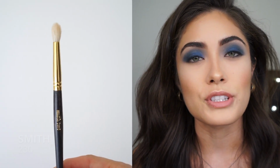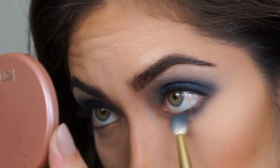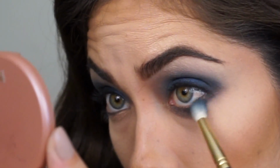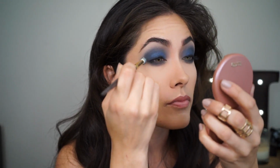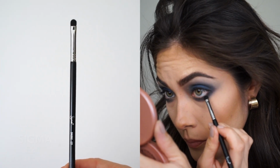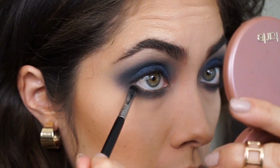Using Smith brush number 230, I'm going to mix together the shadows Peacock and Stealth, which are the ones that we currently have in the crease, and I'm going to mix them together and then apply them to the lower lash line. And before we move on to the pop of color, I'm going to apply Corrupt one last time to the lower lash line with a small detailer brush. I'm going to be using the Sigma E21 brush.